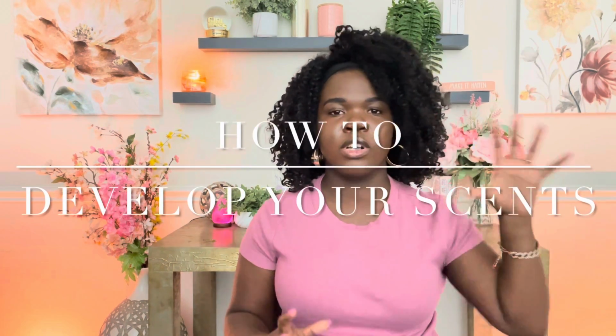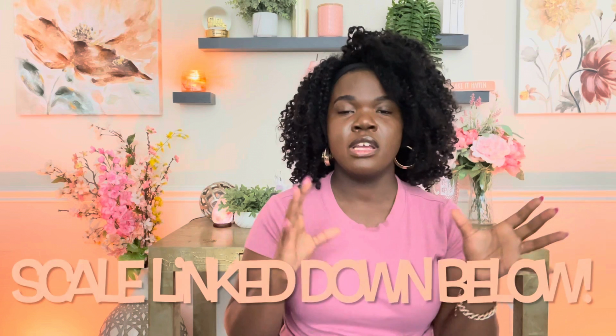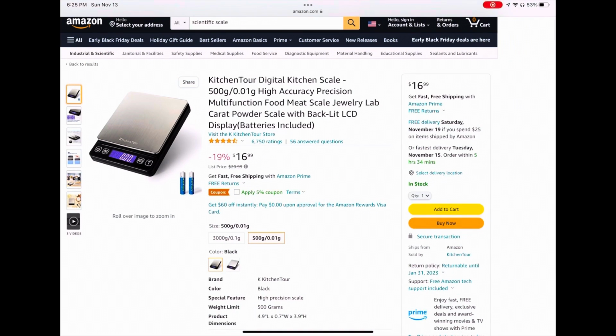Okay, so I hope that gives you a better idea of how to look for what scents you want to create. Now, when it comes to how to actually develop this, you want to measure out each scent that you're going to use. I use a small scientific scale, and I'll have it linked down below so that you can get it if you need. It measures to 0.00 ounce, so no matter how small a measurement you're trying to get, you'll be able to grab it. You're using a small amount when it comes to these fragrances, so you want a scale that's going to be able to pick that up.